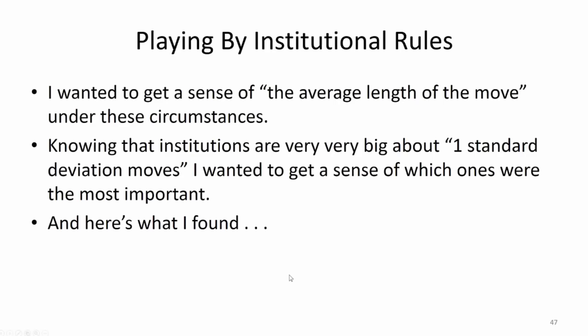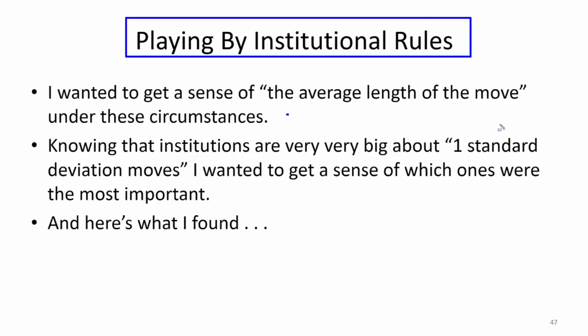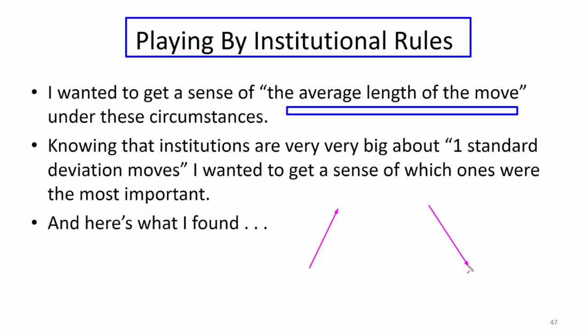So now I can play by the institutional rules, and I wanted to get a sense of the average length of the move when the institutions line up. Okay, so when the institutions line up, where is the move going to the upside for long plays and to the downside for short plays before the funds pull back the gas? Because they're stepping on the gas and then they're going to pull back on the gas. Nothing goes straight up or straight down forever. So we're going to get a sense of what they are doing.